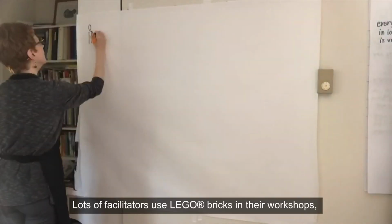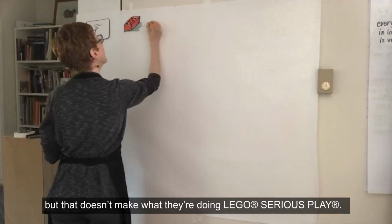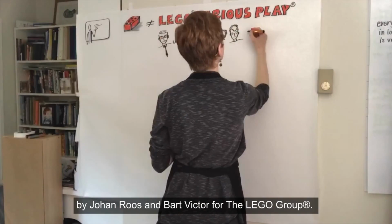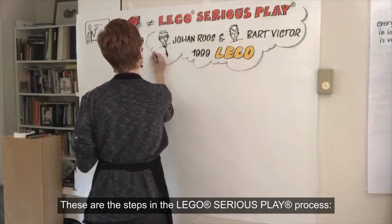Lots of facilitators use Lego bricks in their workshops, but that doesn't make what they're doing Lego Serious Play. So what is Lego Serious Play? It's a methodology that was developed 20 years ago by Johan Roos and Bart Victor for the Lego Group. These are the steps in the Lego Serious Play process.